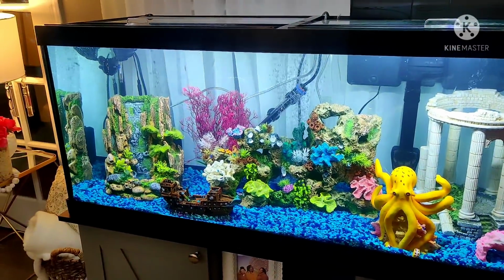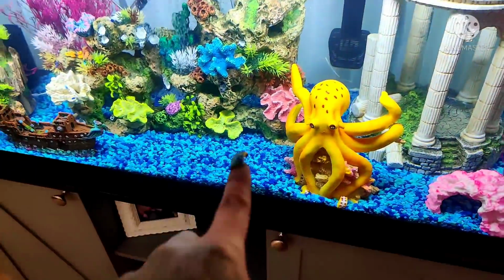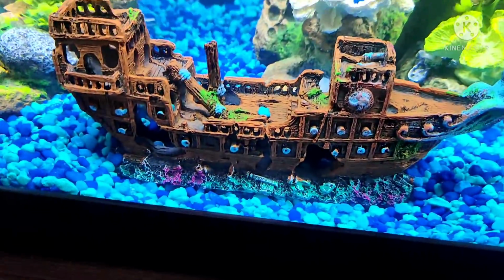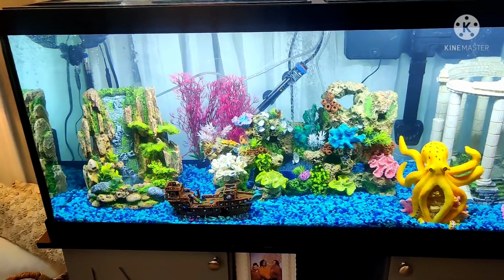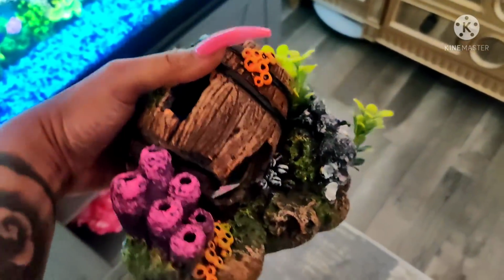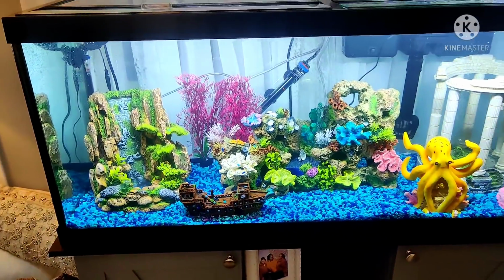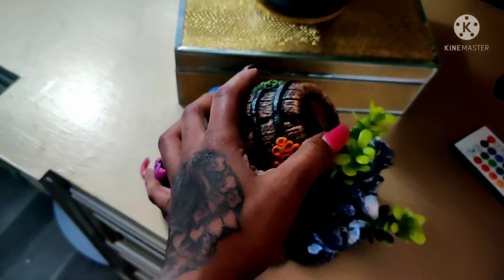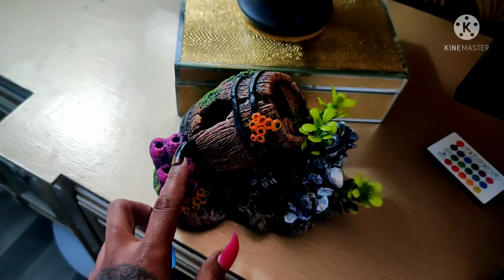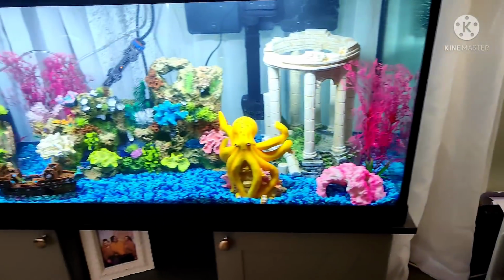But again, all this stuff, the decor and the tank stand right here, is from PetSmart. All of it. But we already had the rocks, and I already had this ship. We had gotten the ship to go in the other tank, but it wouldn't fit. Let me show you the little barrels I'm going to take back. I had gotten this to go in here as well, but I don't want the tank to be overcrowded with decor. So I'm going to return this to PetSmart because I don't have any room for it. And this makes little bubbles too, I believe. But we also have a barrel in the other tank, and that tank is full with decor as well, and we don't want it overcrowded.